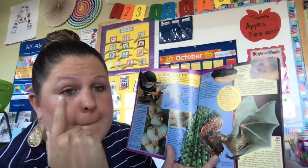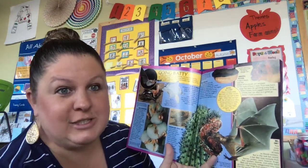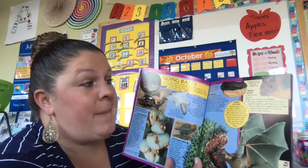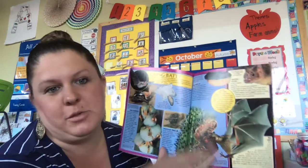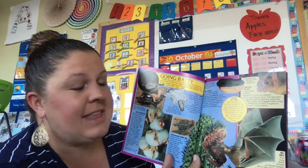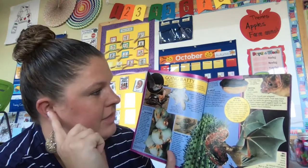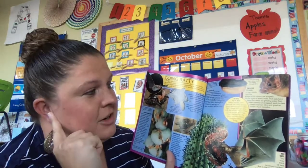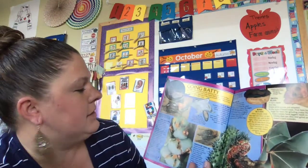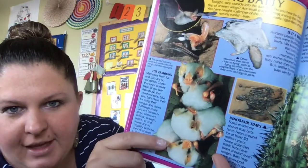Okay, so bats can see in darker light. So you know how we have to have lights on to see things? Well, bats can see better in dim light, which is like not so bright light. It's almost dark. But they use all their senses, like their smell and they can hear, to help them find food in the dark and to help them when they're flying. So yeah.